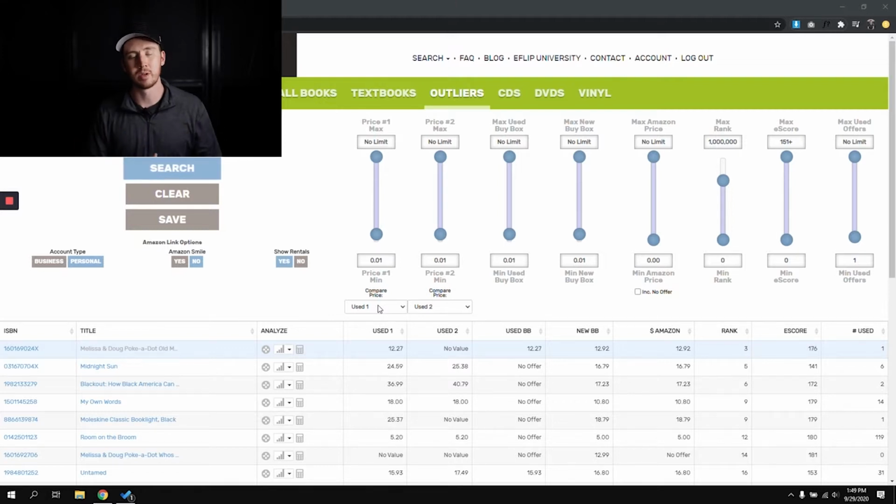This gives me the opportunity to take a low-priced merchant-fulfilled book, one that's sold by a third-party seller, send it back into Amazon's warehouse, FBA Prime, and then sell that book for a prime bump, we call it, an increased price, because people pay more for prime books than they do for merchant-fulfilled books.